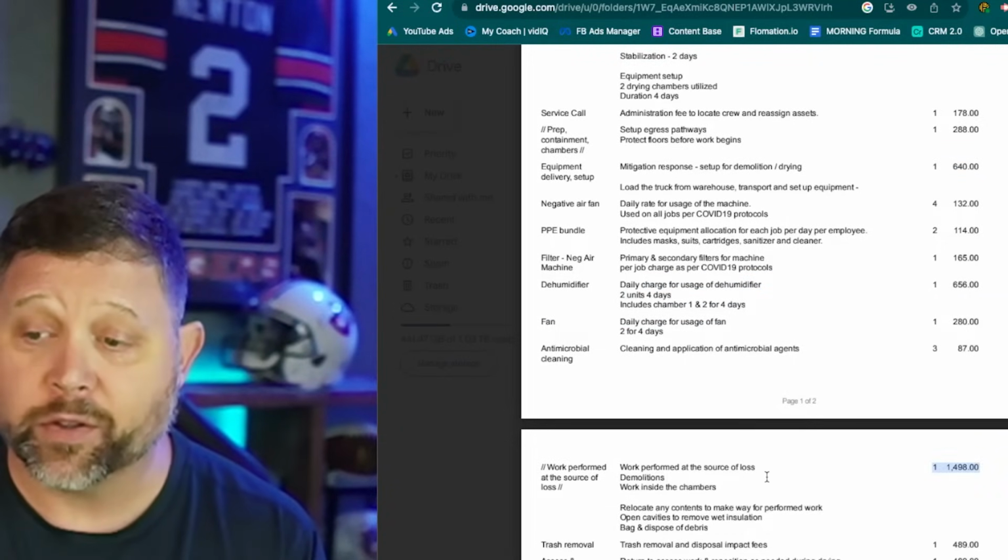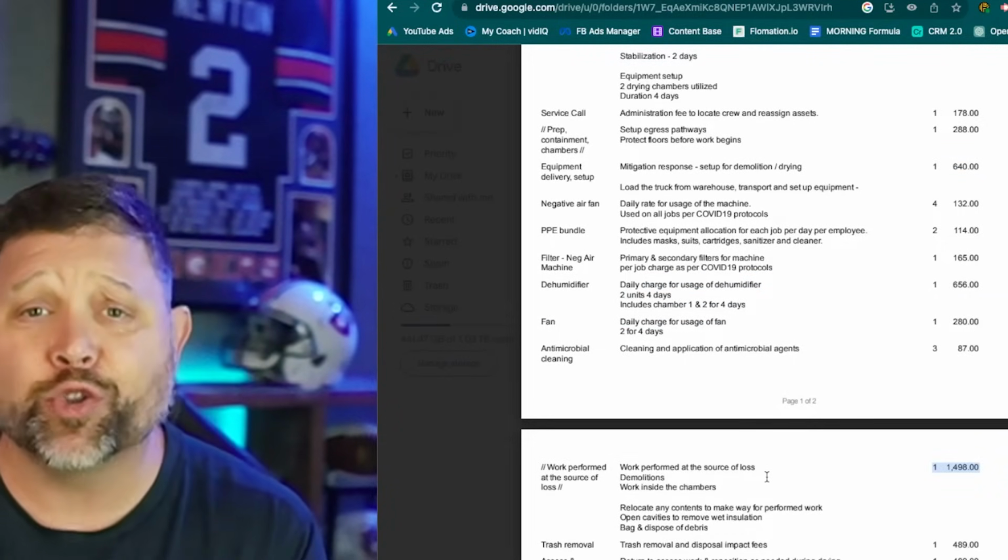Work performed inside of the source of loss. These are things they're just not used to seeing, guys. And when they're not used to seeing it, they don't know what to do with it. And that right there is a $7,000 clean category 1 estimate.